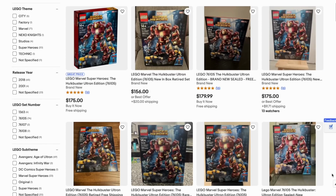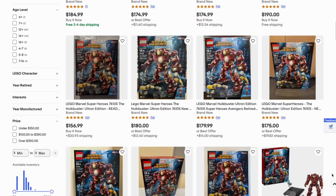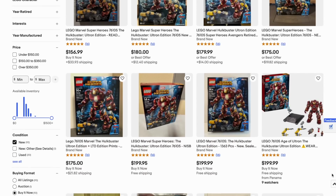I believe I even still have a copy of it, if I'm not mistaken. It originally retailed, I think, for $100, $110. It's going for about $175 to $200 now sealed. So it didn't grow in value in a massive way, but I think I bought it for somewhere in the $60 to $70 range. So if you can do the same thing with Hulkbuster, you've actually got a good value at the end of the day.